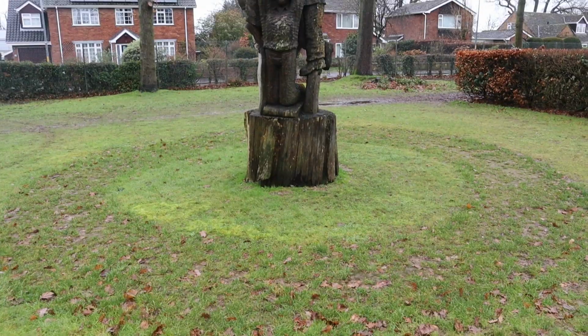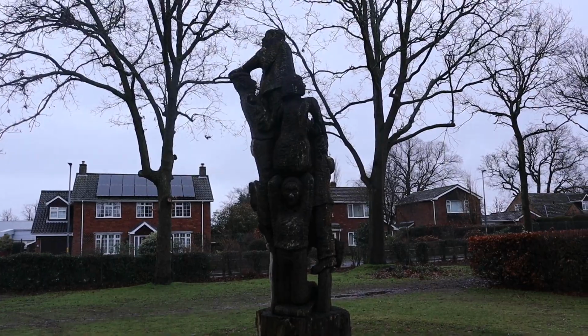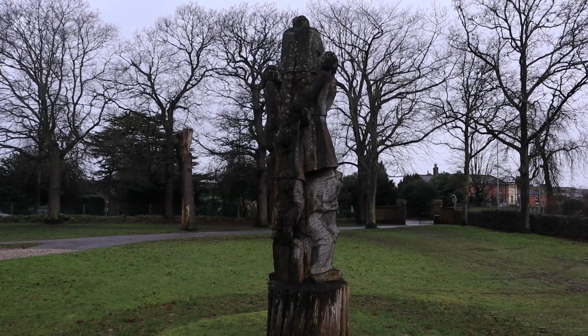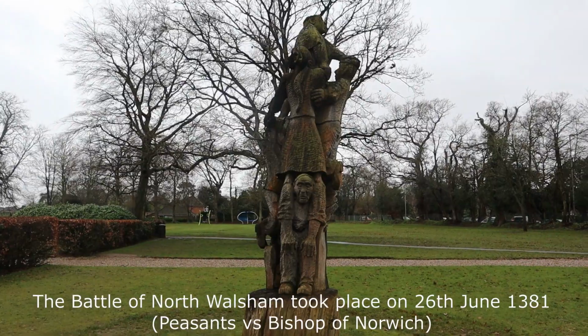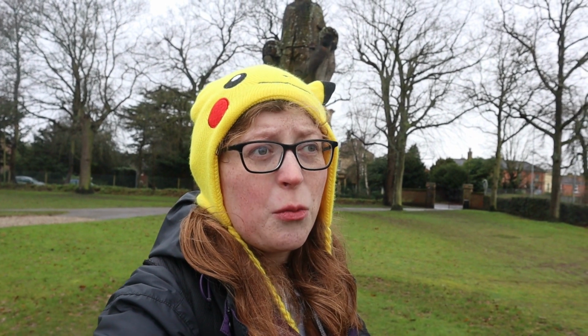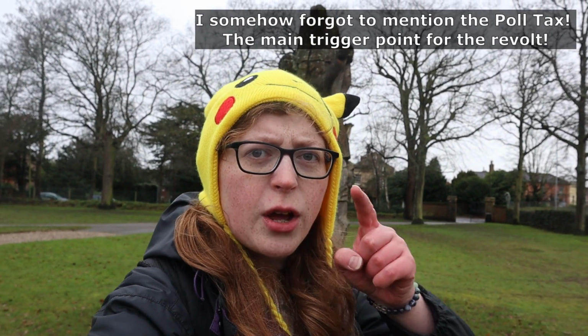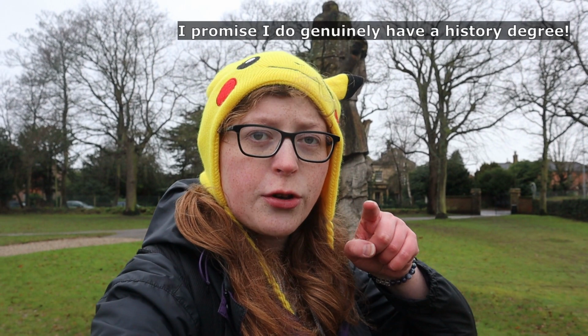It's history stuff. This is a memorial to the Peasants' Revolt of 1381, and I just thought this was something really, really interesting. Now, of course, the Peasants' Revolt came about in 1381 because being a peasant in the 14th century was bloody awful. You'd had the Black Death, you were treated like rubbish, and life was not great for living. There is a lot more to it than that, so I challenge you, homework time, look up the Peasants' Revolt. Or not, I'm not gonna check if you do.